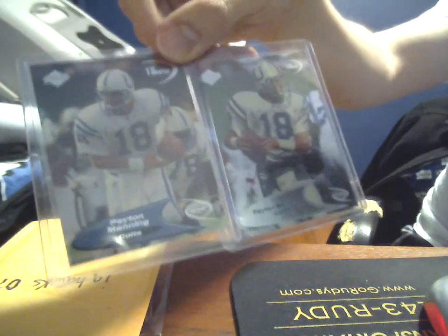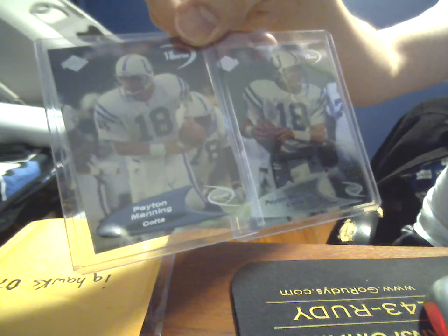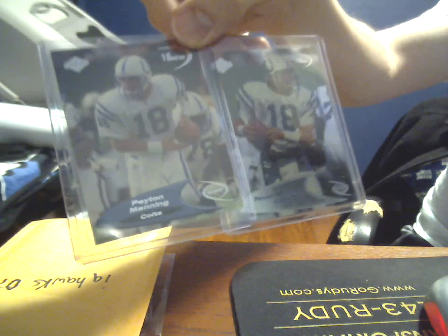A couple of very nice 1998 Collector's Edge Peyton Manning rookies, first quarter and second quarter parallels of part of this set. Again, a couple of solid ones. With the foil and everything else, if you see them in person, there's not a lot of chipping on these, and with the second quarter especially, they really kill it as far as condition goes. So really fantastic condition for 18-year-old cards here.